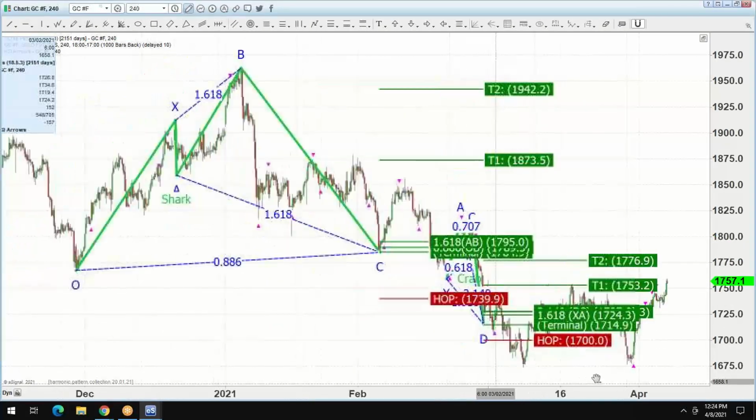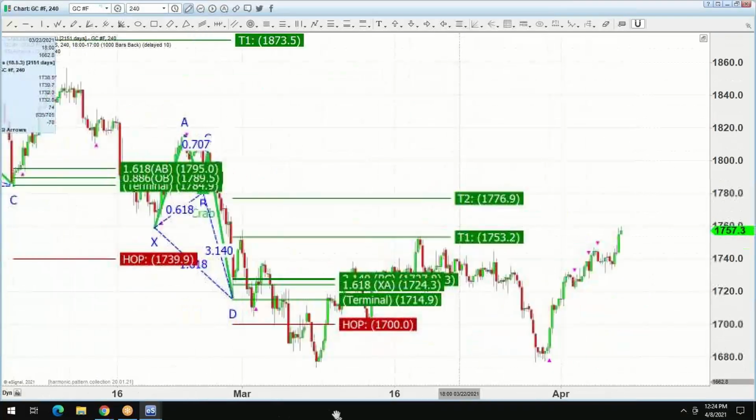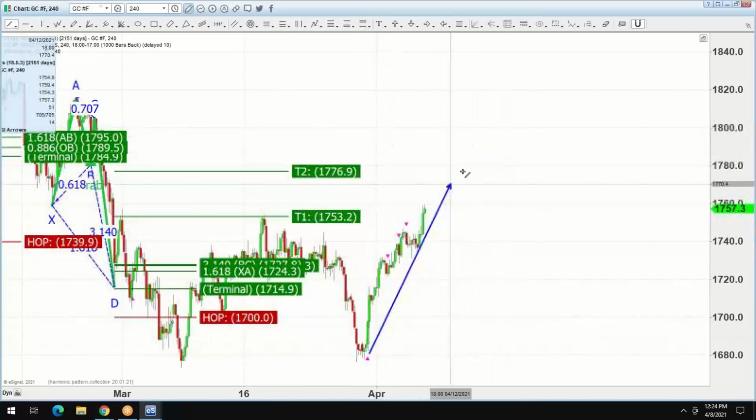I think we mentioned this last week. We have a couple things in the 1700, 1750 area, but I'm not crazy about it. I know we did talk about this crab, but we're almost at our target too.